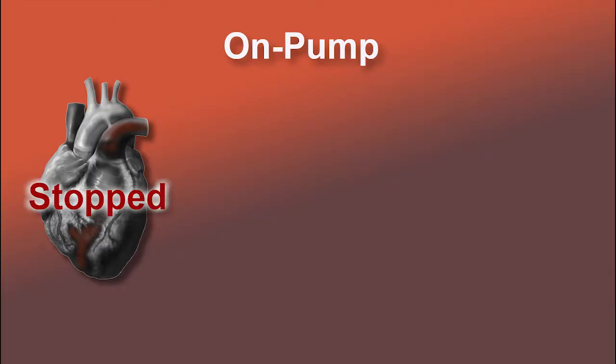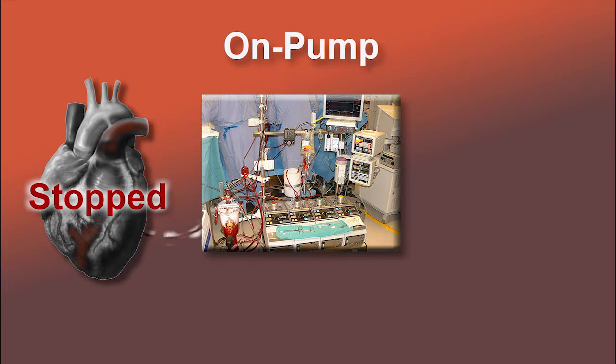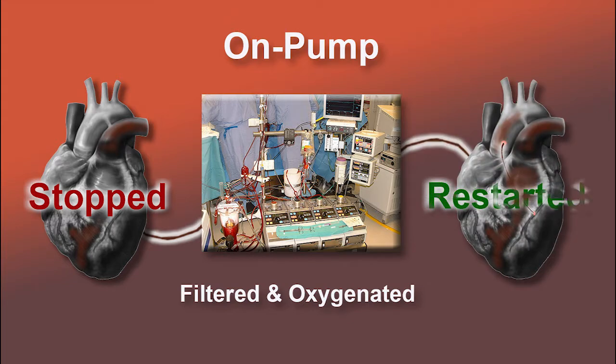The heart is stopped, and your blood is circulated through a heart-lung machine where it is filtered and oxygenated and then returned to you until your heart is once again beating on its own. You can check with your surgeon to see which method will be used for you.